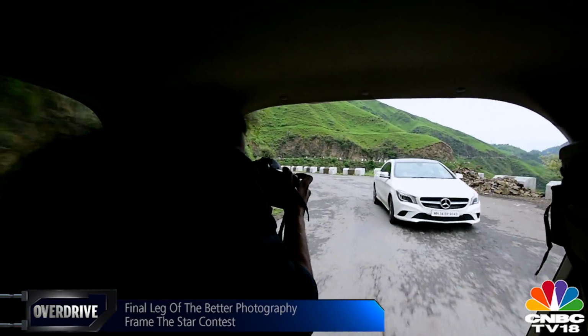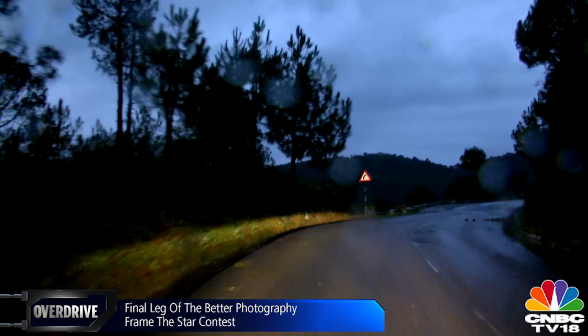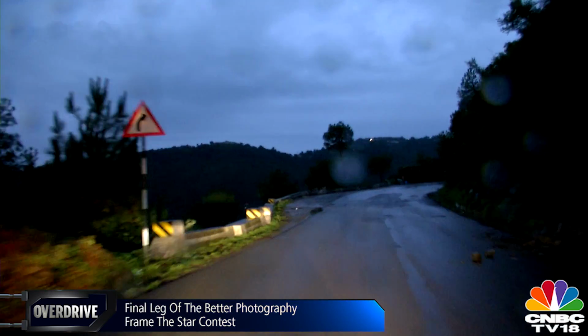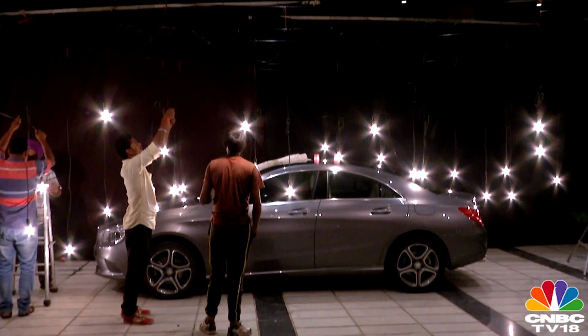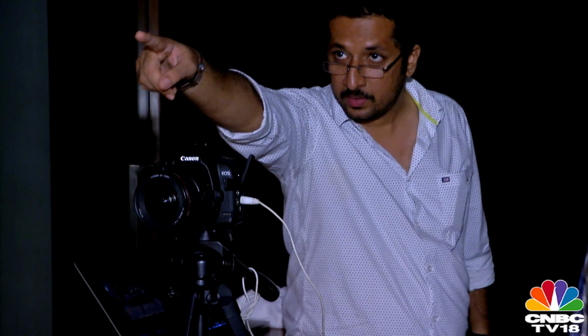The clicking continued as we drove the three cars back to Chandigarh, and while Raju and Kevin seemed to be wrapping up things, the evening was just about warming up for Altaf. He arranged a zillion light bulbs and created a backdrop that took hours to put together to finally create this.